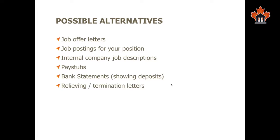Did they wire or automatically deposit your pay directly into your account, so that you've got bank statements that show those deposits? When you left, did they give you a relieving or termination letter that confirms thank you for your service in this occupation? That's one other thing that you can use. Now remember, this is when your employer is not cooperative at all and doesn't give you anything. But each of these can be used even to supplement an employer reference letter that's deficient.